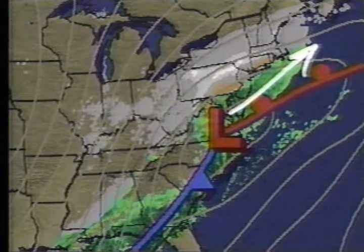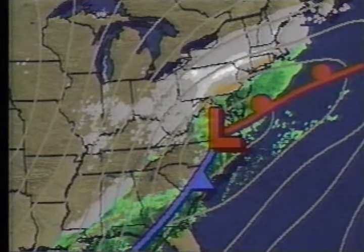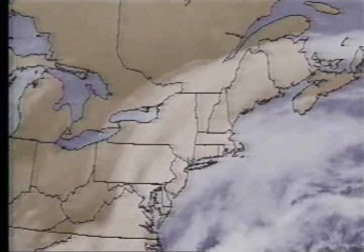Tracking off to the northeast. By this time tomorrow, it'll be in the Gulf of Maine. But still, we've got some heavy snows back behind it. Around Philadelphia, reporting rain right now, but as we cool down the lower levels, that freezing rain continuing through northern New Jersey and also Philadelphia, you could get some more icing before this is all over.